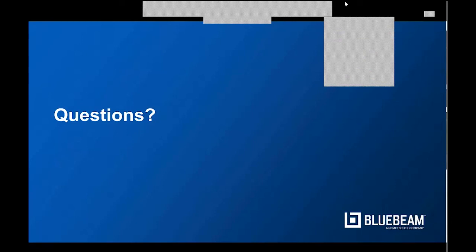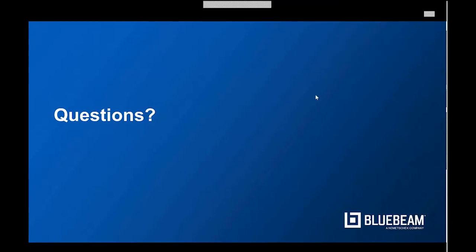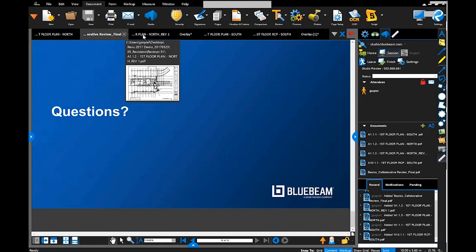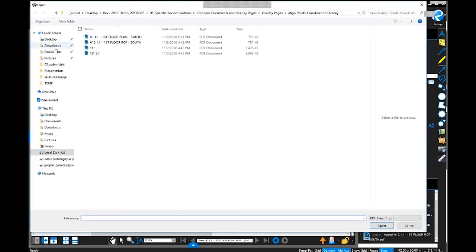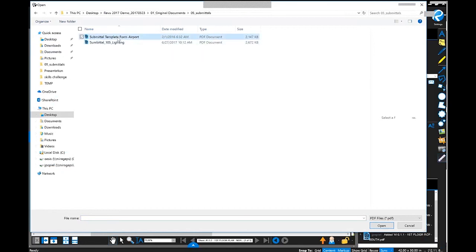Another question that came through was regarding the template that we created for the submittal review. And the answer for that is, any document that you have, perhaps you already have a submittal cover page or transmittal page, let's say in Word or somewhere else. Let me go ahead and just give you an example of one. Let's see, so here's my submittals. So here's my submittal template form.